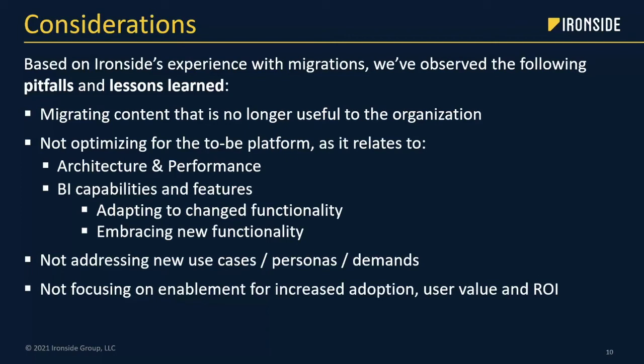The first is migrating content that is no longer useful to the organization, right? In a lot of cases, many organizations we work with actually don't know. They know that they have thousands of reports, but they don't know how many they have and don't know how they're being used. They might also have a lot of duplication in their content. Many of them have seen examples, but they don't know the extent of it.